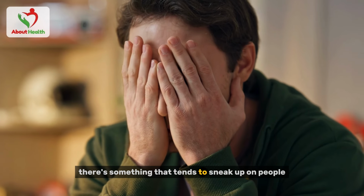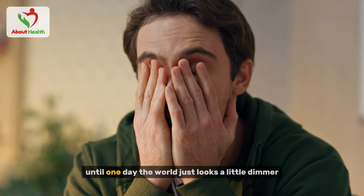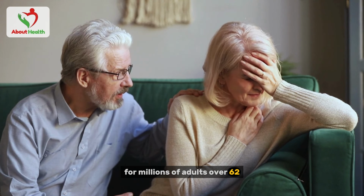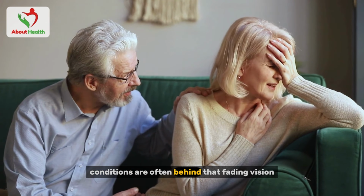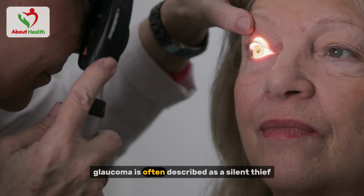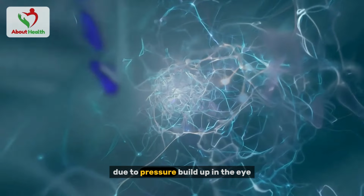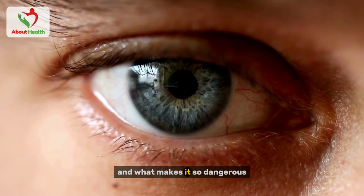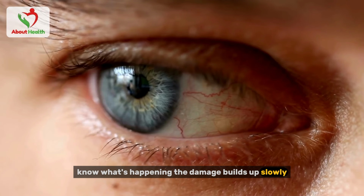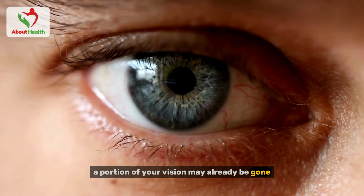There's something that tends to sneak up on people, quietly, without pain, and without warning, until one day, the world just looks a little dimmer. For millions of adults over 60, two conditions are often behind that fading vision: glaucoma and cataracts. Glaucoma is often described as a silent thief because it gradually damages the optic nerve due to pressure buildup in the eye. And what makes it so dangerous is that you might not even know it's happening. The damage builds up slowly, and by the time symptoms appear, a portion of your vision may already be gone.